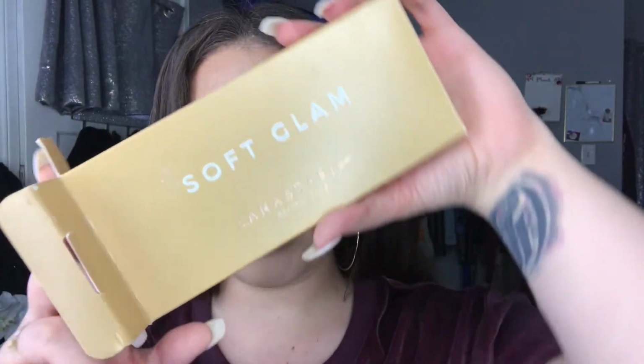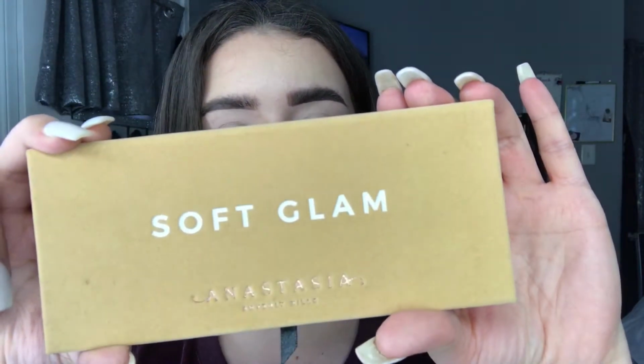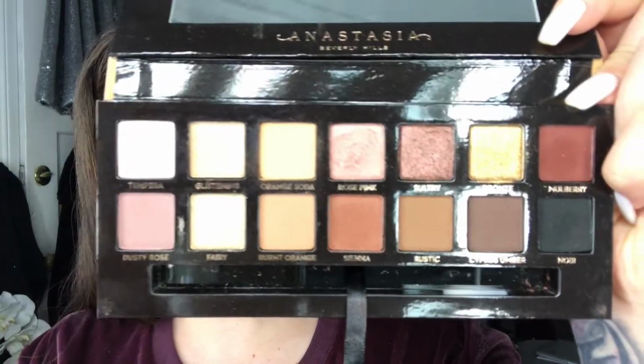Here is the Softglam palette. It's so beautiful. I'm so excited. As you guys know, I'm pretty prone to using neutral colors, so this palette has my name all over it, so I will go ahead and show you guys what it looks like. This is it right here.